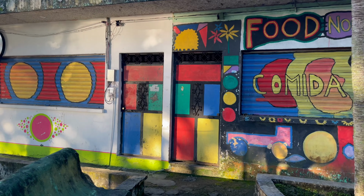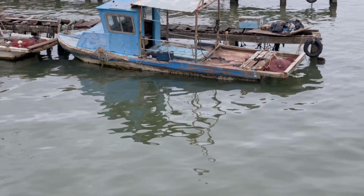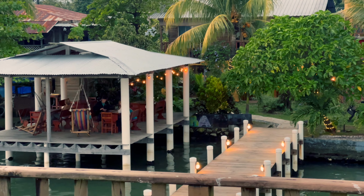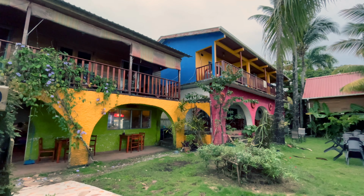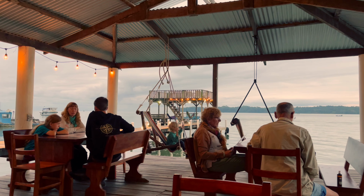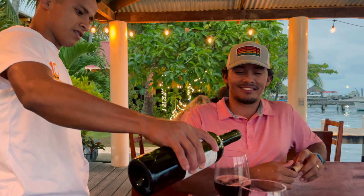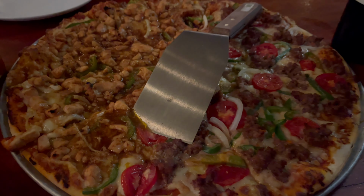There's a lot of food options in town, and we highly recommend you try some of the local Caribbean-style rice and beans. However, this evening, Heido was craving pizza, so we looked online and found this great waterfront place called Casa Nostra. We got there right as the sun was setting, and all of a sudden the place filled right up. We had a lovely bottle of wine. The service was really good, and the pizza was good as well.